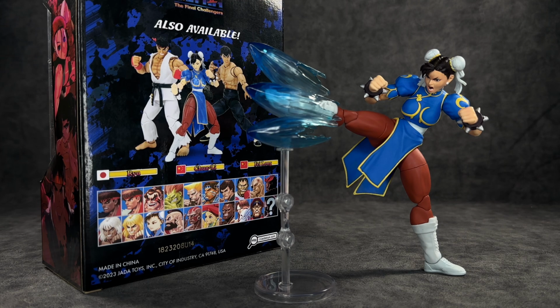And I was thinking about doing a comparison between this and the SH Figuarts. I had in my mind I was going to make that video, but at this point, it would just be completely one-sided, and there'd be no point in me even doing it because I'd be pretty much making the decision for you guys. Now, if you don't have the SH Figuarts, I'm going to tell you, just go ahead and pick this one up. Even if you do have the SH Figuarts, if you like Chun-Li, go ahead and pick this one up. I'm sure you're here for that reason.